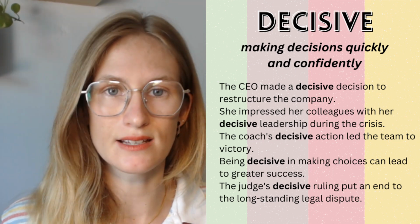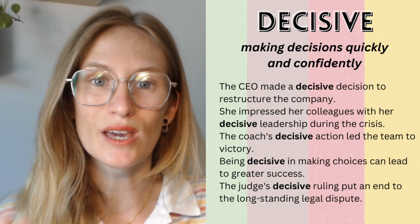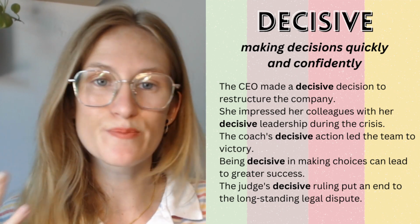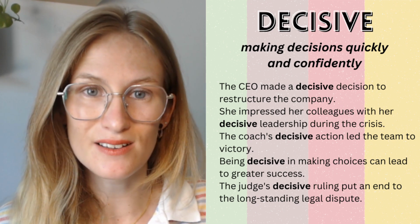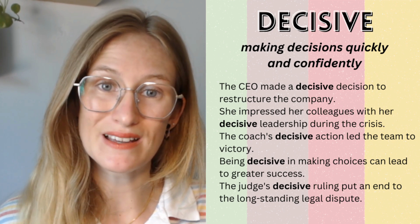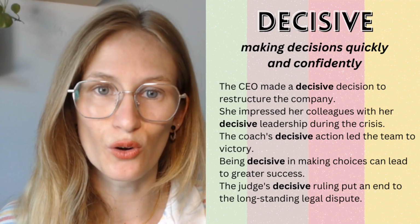Similarly, an indecisive person is someone that cannot make a decision. You give them two options and they spend a long time trying to think about which option is better, which one's going to give them the best outcome, instead of just saying, this, let's go for this.